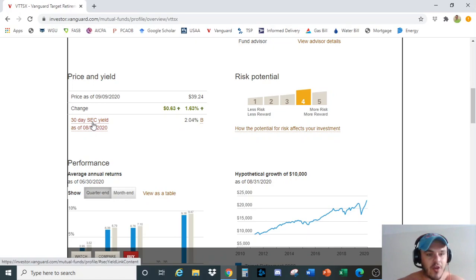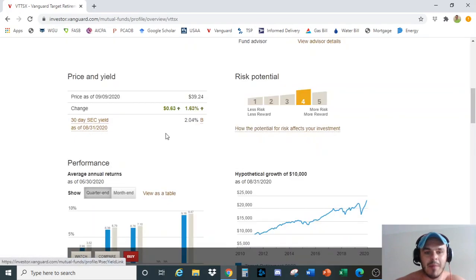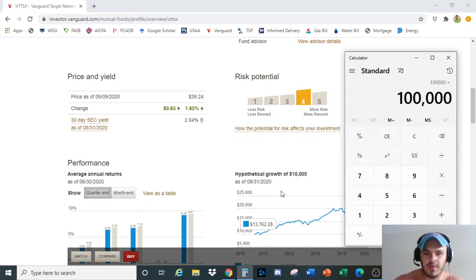Moving on. We have a 30-day SEC yield, and you can click on that, and it kind of gives you an explanation. But basically, all this is an annualized representation of the distributions this fund is going to pay out to you annually. So if you have $100,000 invested, you're going to get approximately $2,040 in distributions, either in dividends or interest or both. That can either be paid out to you and you take it in your bank account, or you can reinvest it back into the mutual fund.